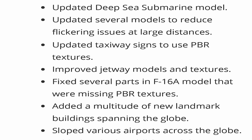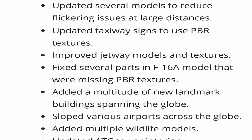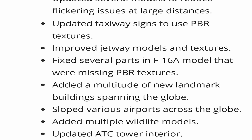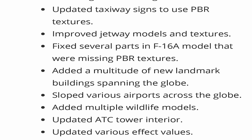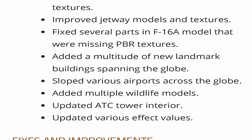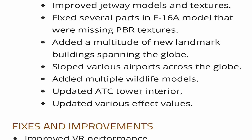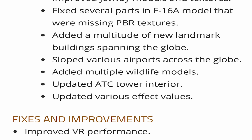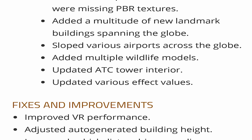Improved jetway models and textures. Yes, they have. Fixed several parts in the F-16A model that were missing PBR textures. Pretty self-explanatory. Added a multitude of new landmark buildings spanning the globe. They have. So, mainly in major cities, but there's a few more interesting things on there and newer stuff that went up after 2006. Sloped various airports across the globe. They have. Added multiple wildlife models.